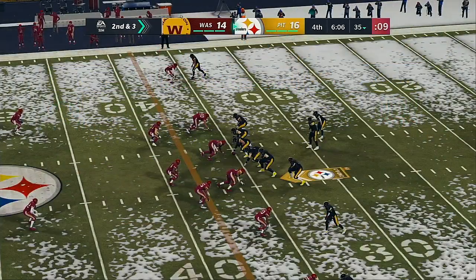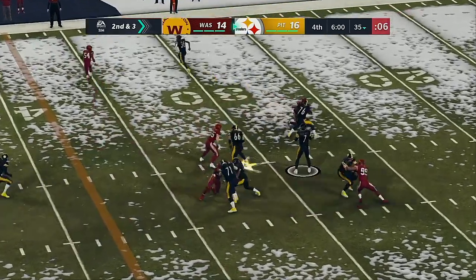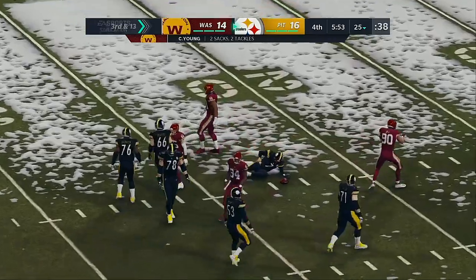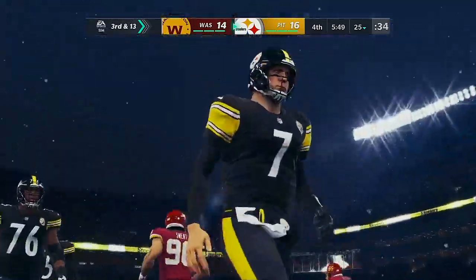So they'll come up after the gain of 7 on a 2nd and 3. Out of the gun, it's Roethlisberger. And the Washington pressure gets to him. He will go down. Chase Young, his 2nd sack of the night.